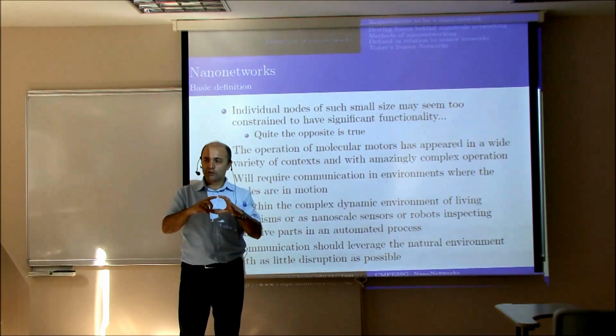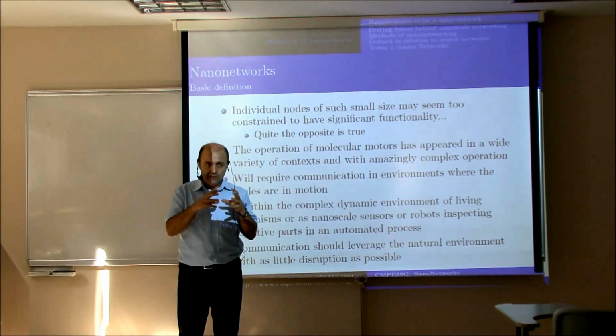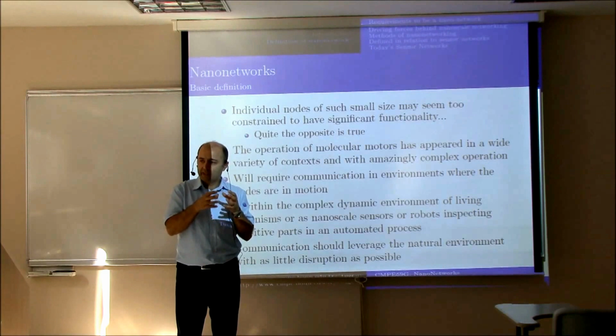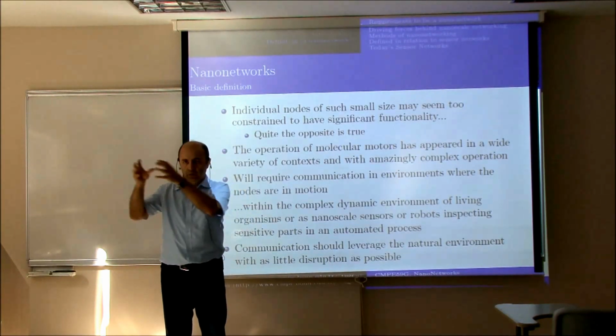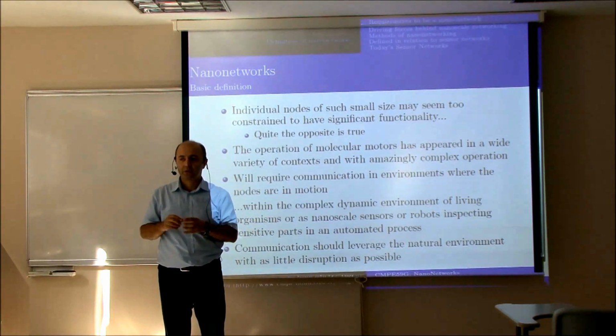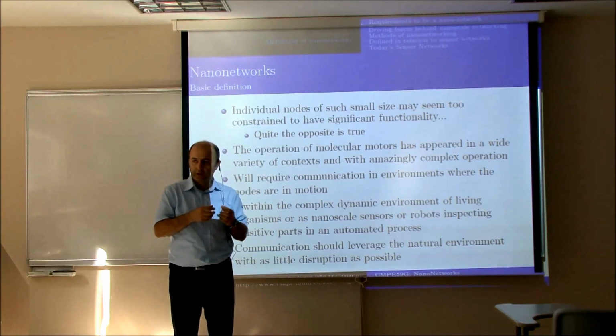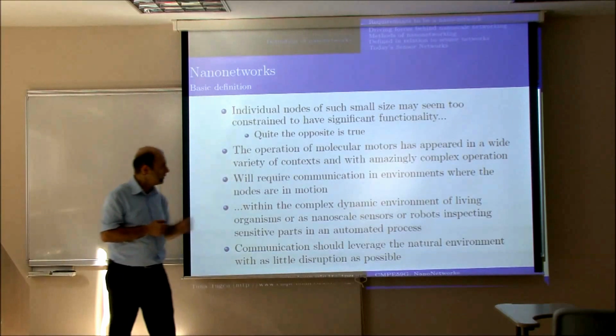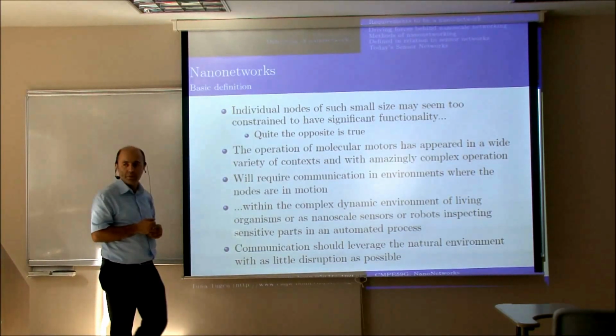These molecular motors are able to carry vesicles full of many messenger molecules from the center of the cell to the cell membrane, to the border. Or they're even able to pull some organelles of the cell. And they're incredible machines, actually.